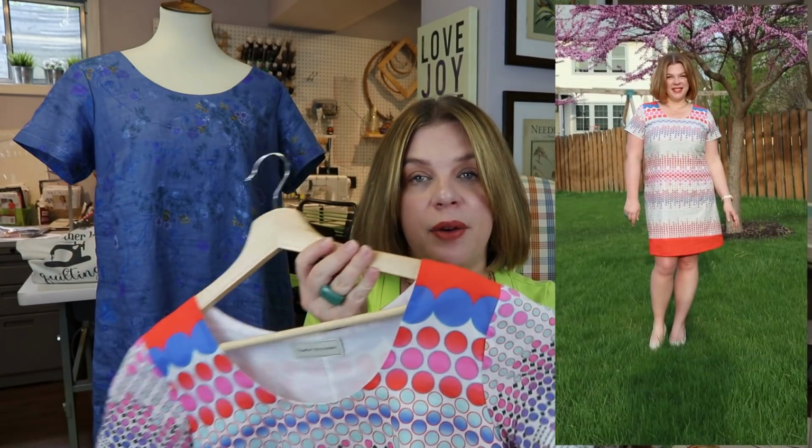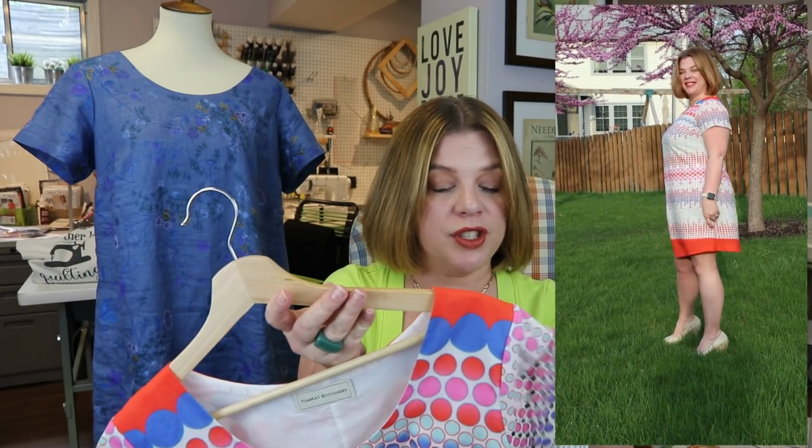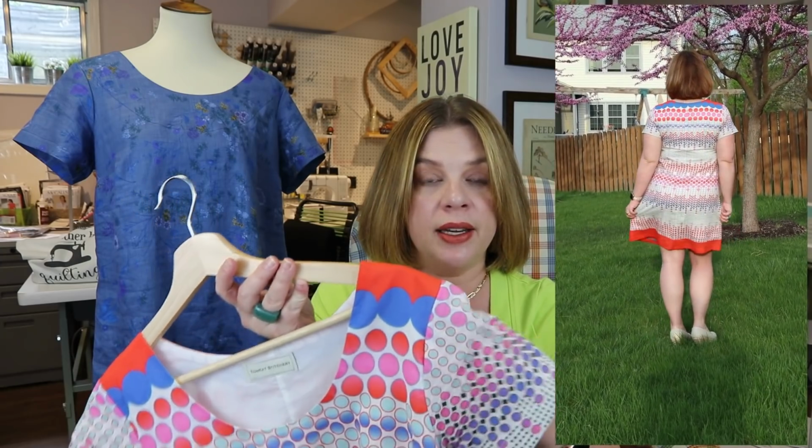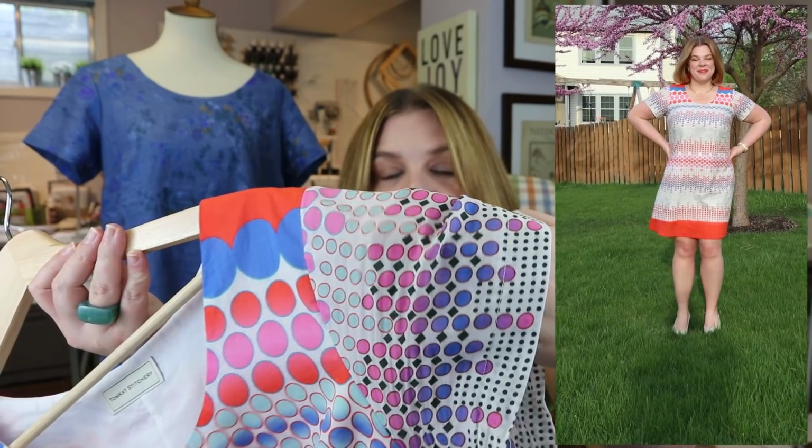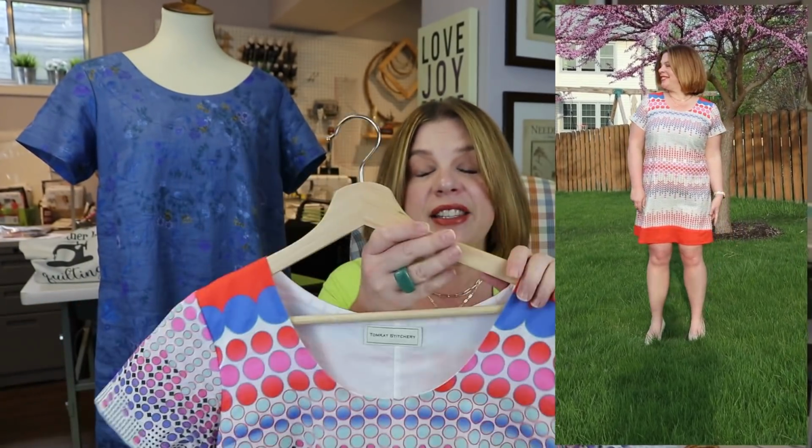I also got this down in Bloomington at University of Sewing. This is a cotton voile. It's an Italian cotton voile, but you can see it's very see-through. You can see my hand through there, and it's a border print.